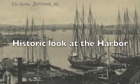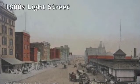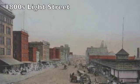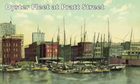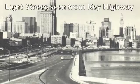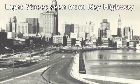Now we'll have a historic look at the harbor. Here's 1800s Light Street. Here's the oyster fleet at Pratt Street Port. Clearly Baltimore was much more industrial. And here's Light Street seen from Key Highway. Much different than it is today.